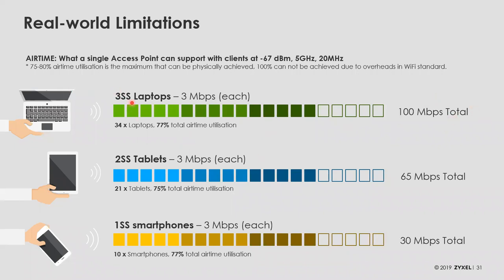So replace those laptops with tablets that only support two spatial streams, so 2x2. Same thing, 3 megabit streams. Now you can only fit 21 devices on your network before you start having issues. Go to a cheap Android smartphone that only supports one spatial stream, and now you're down to just 10 devices on the network that can support that 3-megabit stream before you start running into issues. So in a real world where you've got a mix of devices, you can see just how dynamic it can be as far as how many devices can be connected to your access point and keep everybody happy.